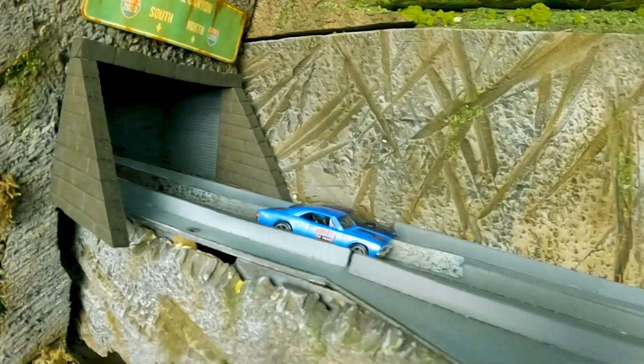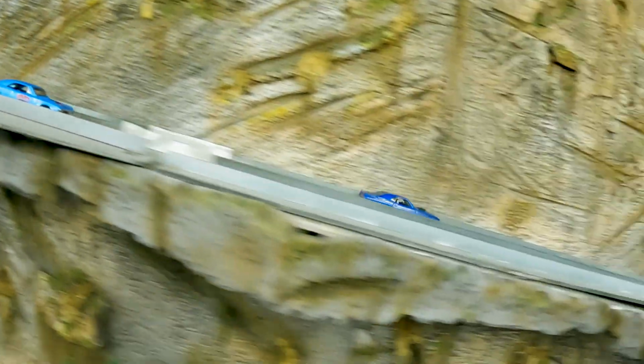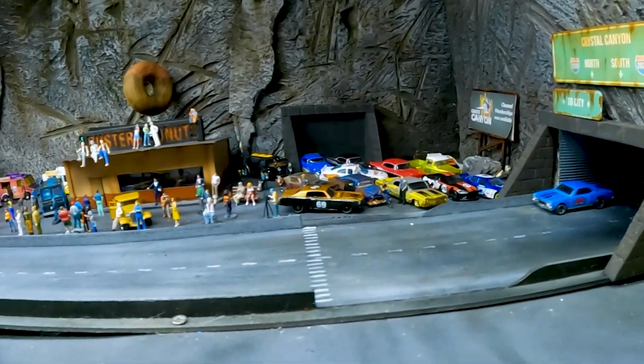Is he going to close out Lightning Jim? I think Jim's got something to say about that. Look at him go. He absolutely is off like lightning. Oh no, but he goes over. Willy Maykit with another spin through Kahuna corner, but he is going to roll all the way to the finish line and take the win.